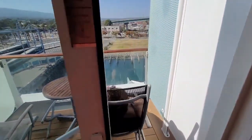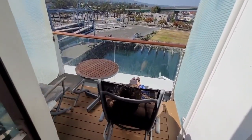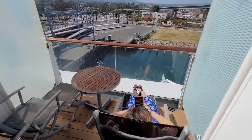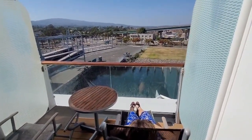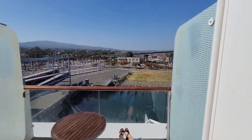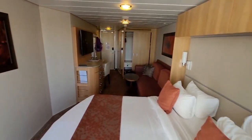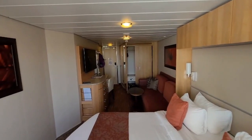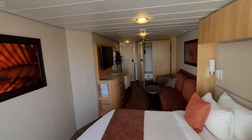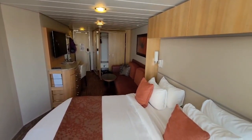Now, we were supposed to be on the Celebrity Millennium, which had a huge sunset veranda balcony, so we were a little disappointed when they switched us to the Solstice that has not been upgraded yet or revolutionized because of COVID. So hopefully soon the ship will be revolutionized, but for being a pretty old ship, it's looking really good. They're definitely taking good care of it from what we see so far. So that's our cabin, Sunset Veranda, 8351, Mexican Riviera, October 2022. Celebrity Solstice. There you go.